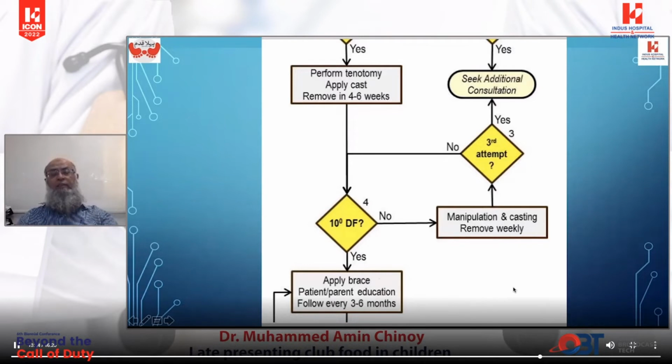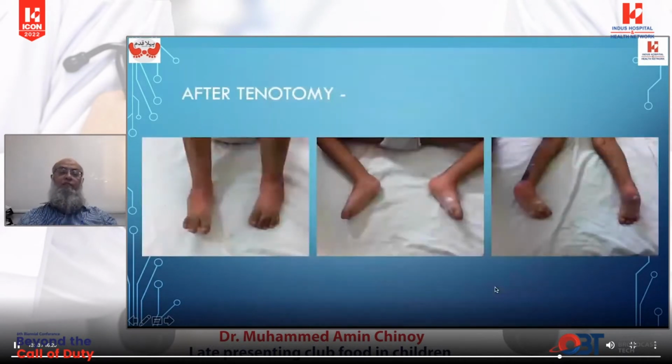If, however, after the tenotomy there is still less than 10 degrees of dorsiflexion, then post-tenotomy manipulation and casting should be done. About 2 more attempts should be given. If at that stage we have 10 degrees of dorsiflexion as well as adequate abduction, then the brace should be applied. Otherwise, the child should be referred for additional consultation.